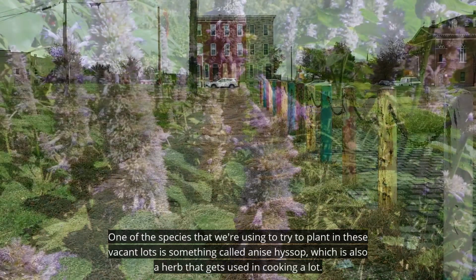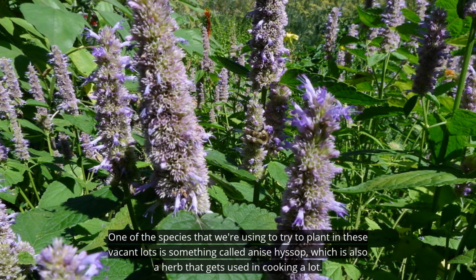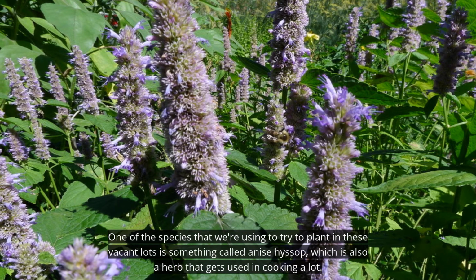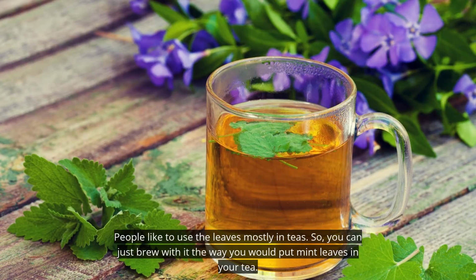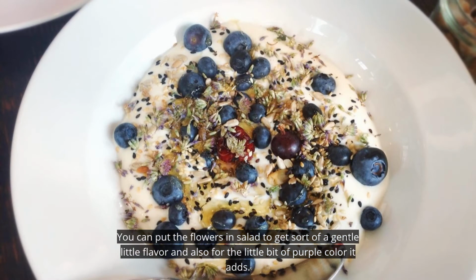One of the species that we're using to try to plant in these vacant lots is something called Anise hyssop, which is also an herb that gets used in cooking a lot. People like to use the leaves mostly in teas, so you can just brew with it the way you would put mint leaves in your tea. You can put the flowers in salad to get sort of a gentle little flavor and also for the little bit of purple color it adds.